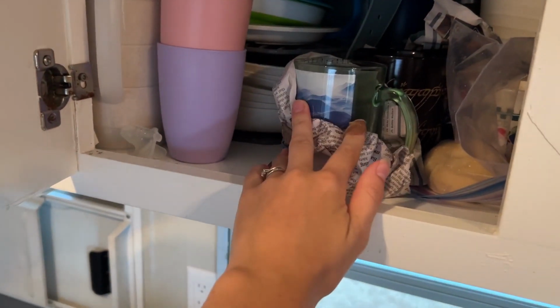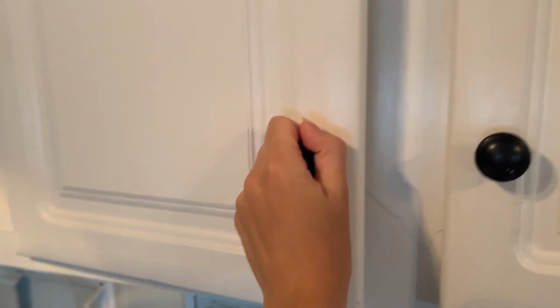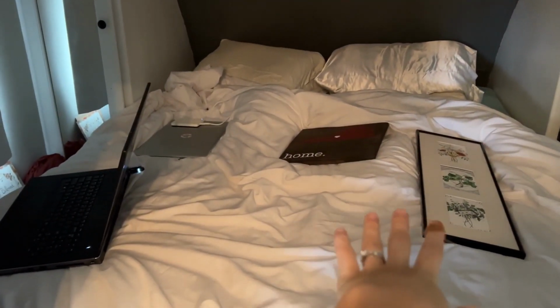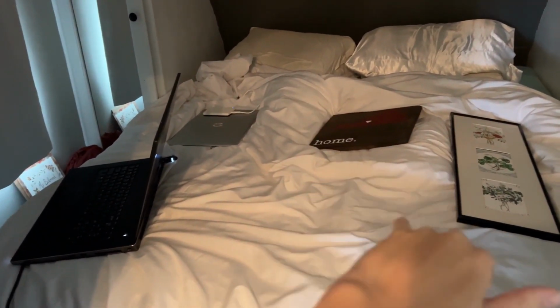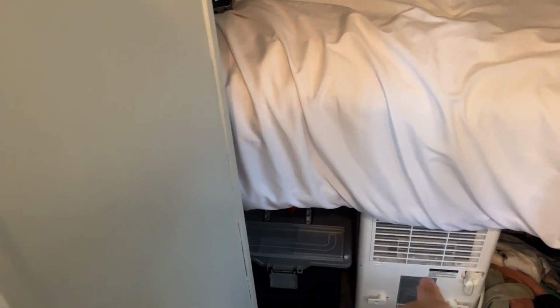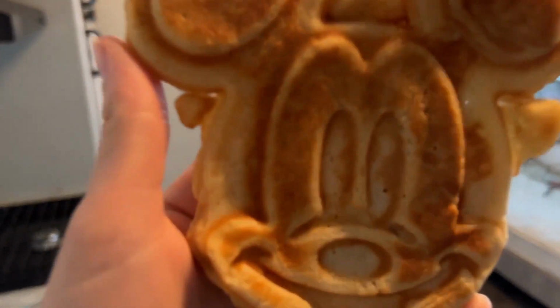Inside our cabinets, I wrap my coffee mugs in newspaper to give them a little bit of padding as it goes. We don't have too many of those, but I still wanted to protect them. Usually we have a picture hanging here and a picture hanging here. I just lay them on the bed while we go. We also put the computers on the bed, and it keeps them from moving around. Things don't pop off of the mattress. And we also tuck our dehumidifier under our bed along with our documents because it doesn't slide around with the vent right here.